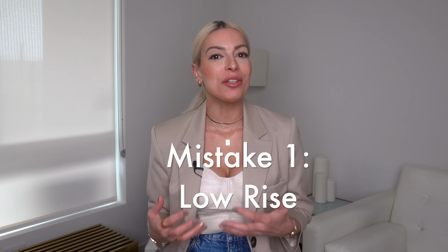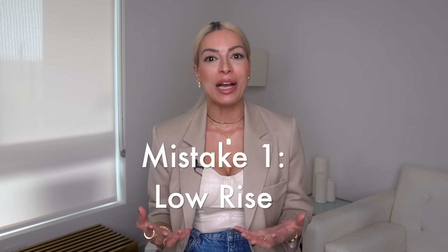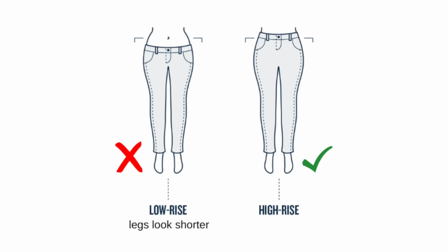Let's begin. The first mistake you might be making with your clothes is wearing low-rise or low-waisted jeans, trousers, pants, what have you. I think there are so many things wrong with low-waisted jeans, I can't even keep count. First off, visually speaking, low-rise trousers shorten your frame, making you appear shorter. When you look at the body, the hip area is an extension of your legs. So when you shorten that rise, you're taking away from your legs and making them look shorter.